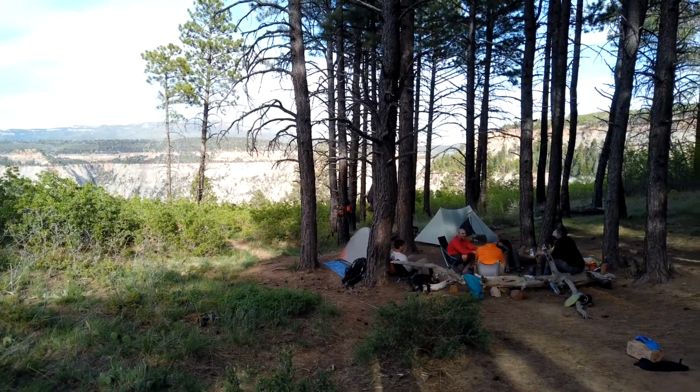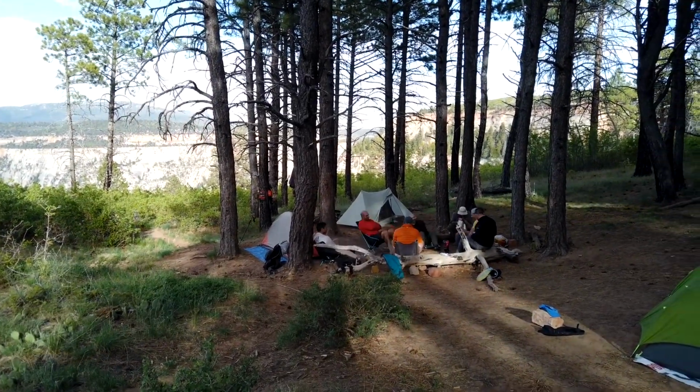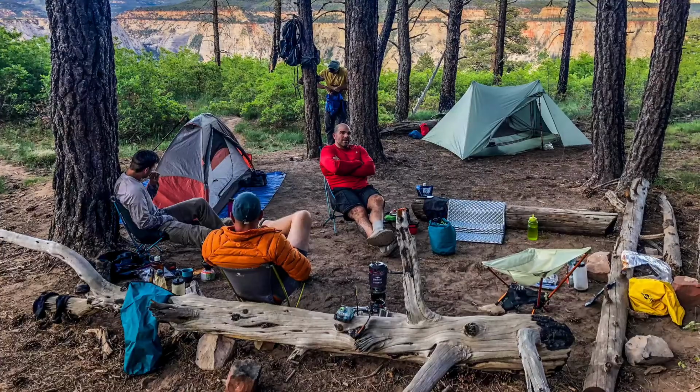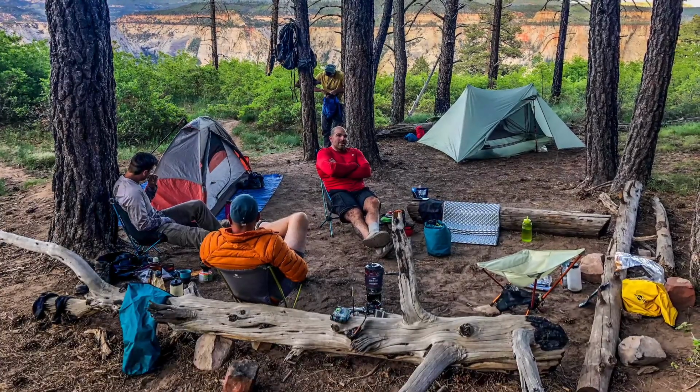Once you get to the West Rim area, that's when you start seeing Zion Canyon, and it was absolutely beautiful. We had site 1, and since we all left at different times, we all got there at different times, but the site was huge. We were able to get together at the end of the day, and it was just a beautiful place to set up for the night.